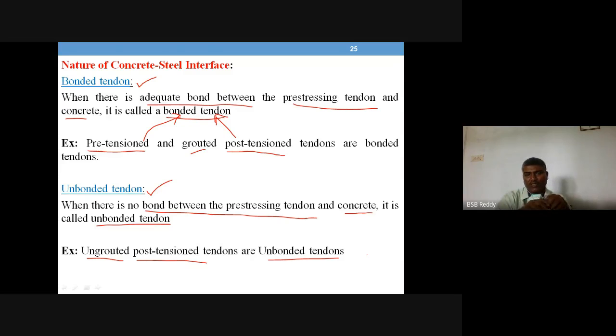Pre-tensioned in the sense that we will stretch the tendon, we will pull the tendon, hold it over the concrete, and once the concrete is set, then we will release the tendon. That is called pre-tensioning. Pre-tensioning means what? Tensioning before concrete is set. Okay.